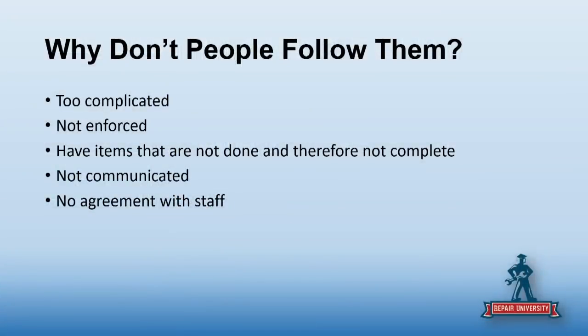All right, so why don't people follow SOPs? If they're out there and people freely share them, even on Facebook forums, hey, you got that written down, and people share stuff back and forth, why aren't they followed? Because no one's keeping anybody accountable. It's all about adoption and enforcement. Often they don't have it, or they do have it and they don't enforce it.